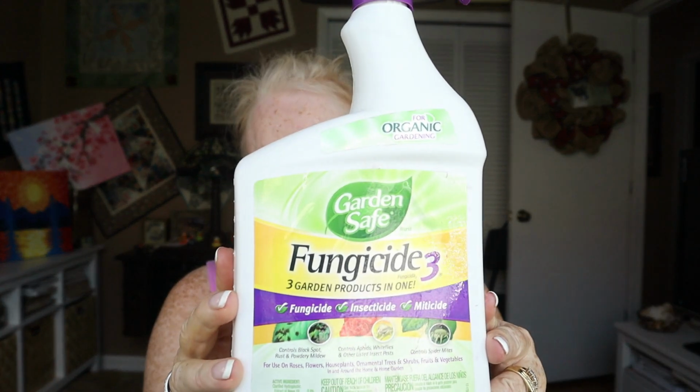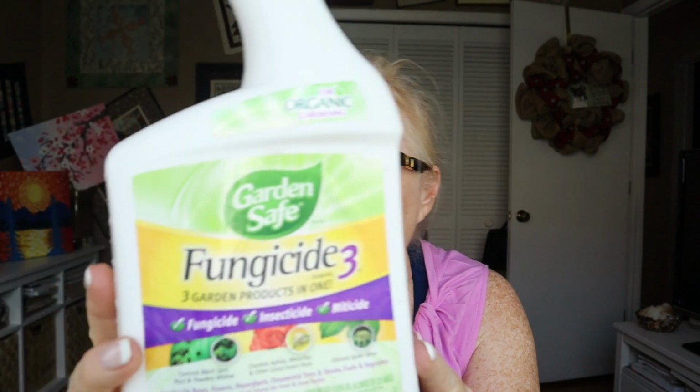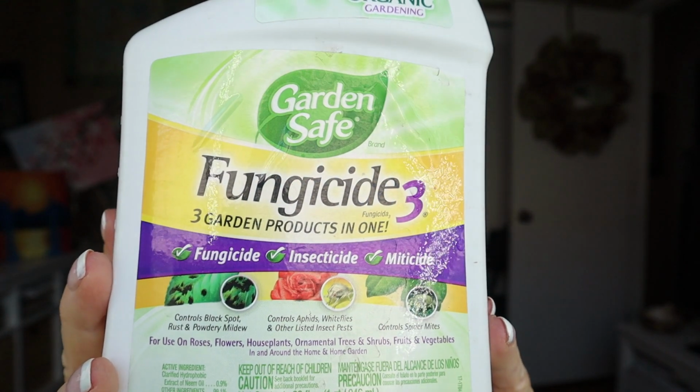All right, so the next one is available at Home Depot or Lowe's. I don't think it's at both, but anyway, this is a fungicide, and it also is an insecticide and a miticide. And because this is an organic one, this is not a big chemical one. The primary ingredient is neem oil, which I can't stand the smell of, but the reason I'm showing you this particular one is because it doesn't smell as bad as the others.